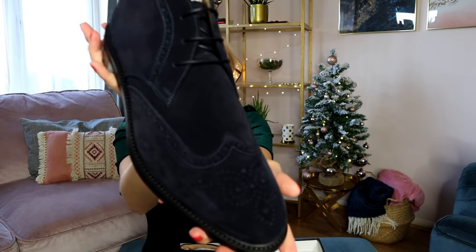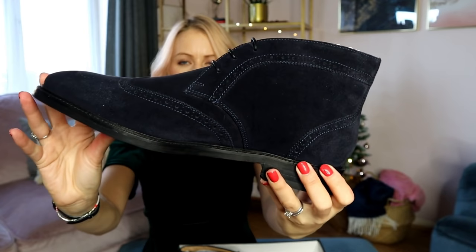They are a blue suede kind of brogue style boot. And I just think the quality is just brilliant. They're so soft up here. They're really padded. They've got the gorgeous stitching on here.